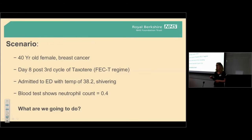We've got a machine that does it straight away in our department. Not all places do, but her neutrophils were 0.4. So what are we going to do with her? Do you want to just shout out what we should do?